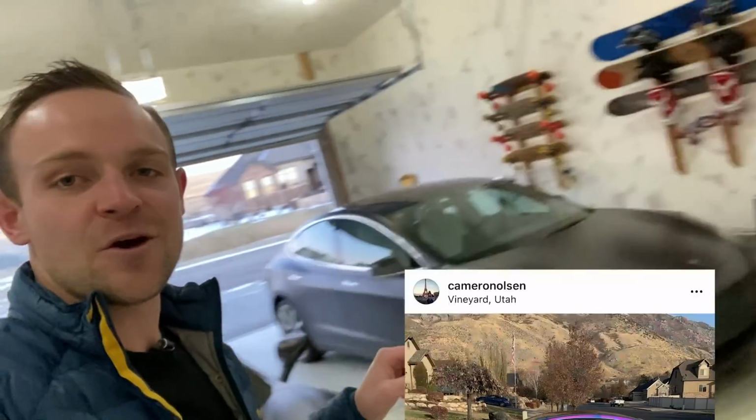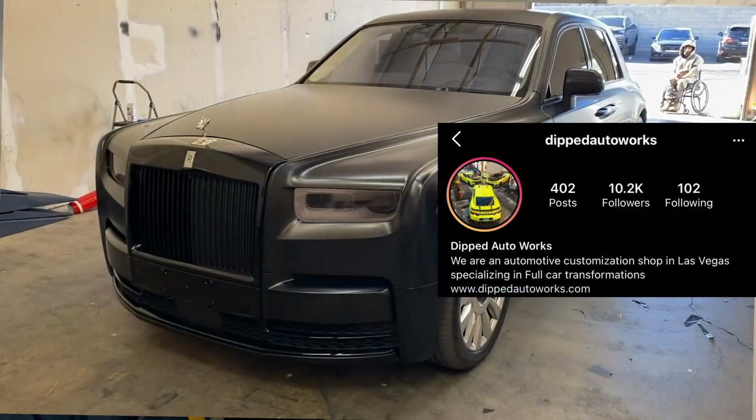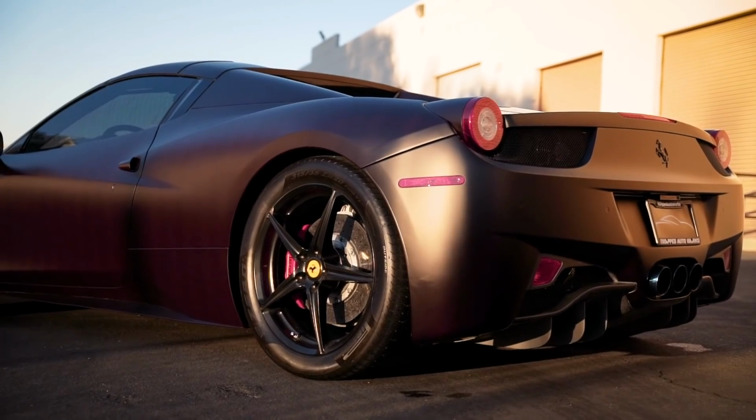Now, just to give you some backstory, I have a buddy that wraps cars. His name's Cameron, and he was actually the one that wrapped my Tesla, and he did an incredible job. However, he saw that I was getting the Ferrari, and we had been talking about ideas for him to be able to wrap it. Going through that process, he was also following Dipped Auto Works, and he saw that they were doing a promotion. He knew they were a big company that did incredible wraps out in Vegas, and they said, look, if you have a supercar, we will wrap it for free in a brand new wrap that has not hit the market, which turns out to be this wrap. I said, heck yes, let's do it. So that's how I got linked up with Dip. We shipped the car out, and that was how everything came together.